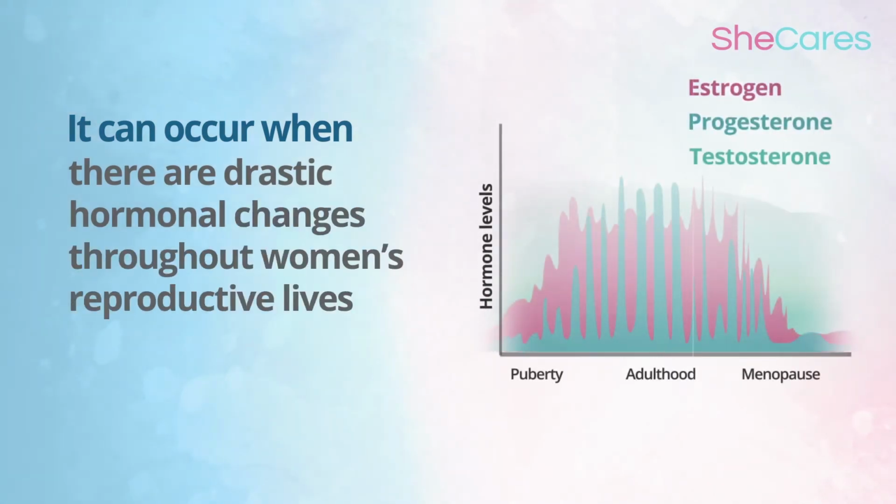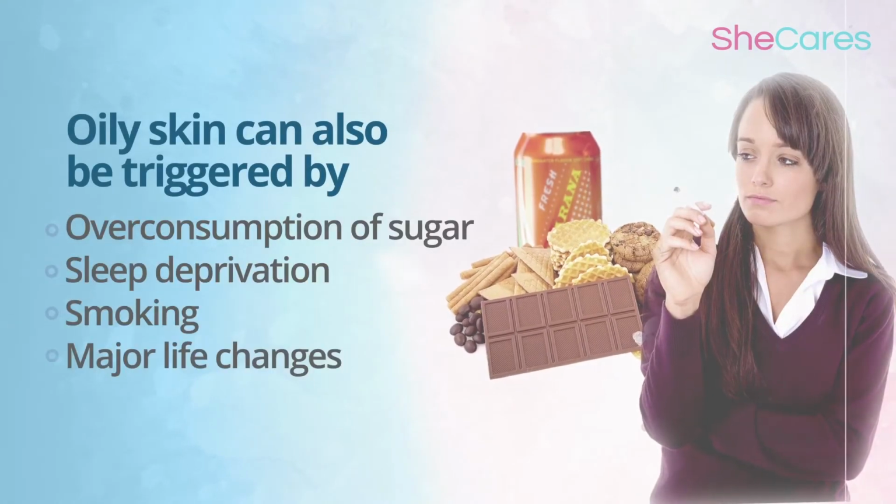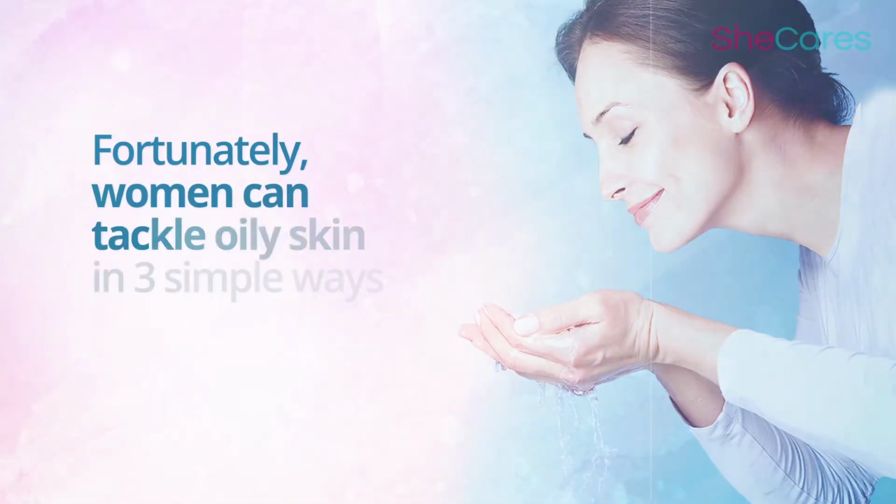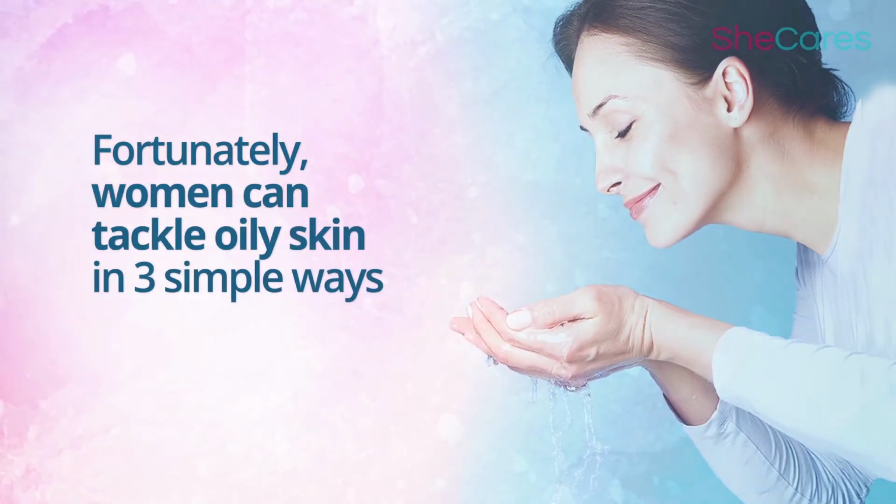It can occur when there are drastic hormonal changes throughout women's reproductive lives. Oily skin can also be triggered by overconsumption of sugar, sleep deprivation, smoking, and major life changes. Fortunately, women can tackle oily skin in three simple ways.